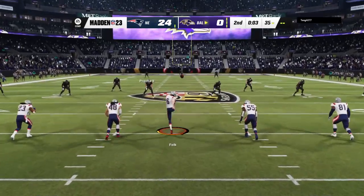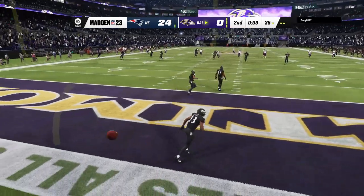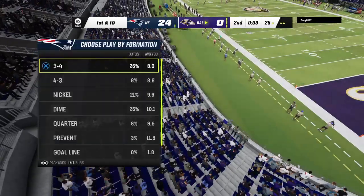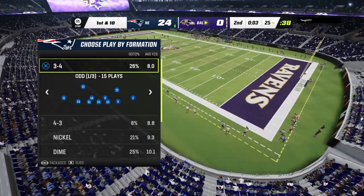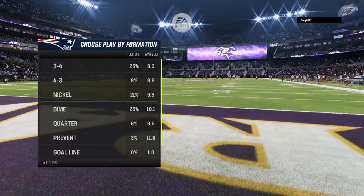Yeah, and anytime you do force a turnover, you have to come out of it with points. Everybody wants 6. They'll take the 3 there. Now it's their opportunity to do it again. Now whistles and a timeout with 3 seconds left in the first half.